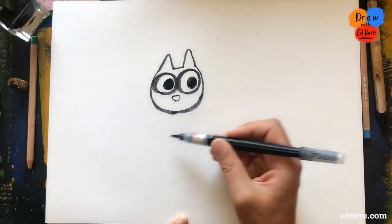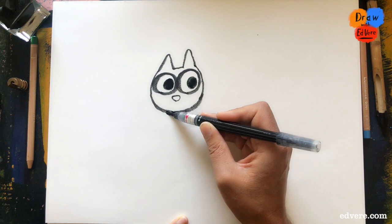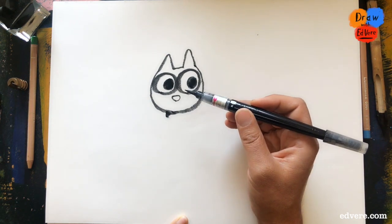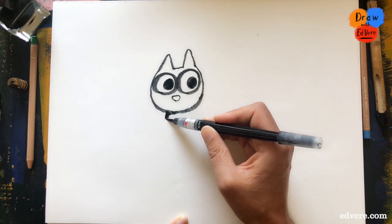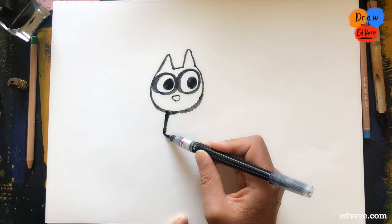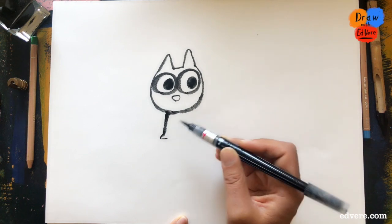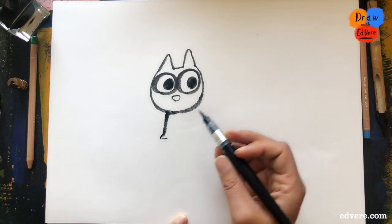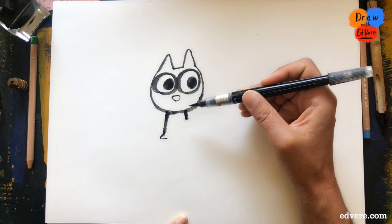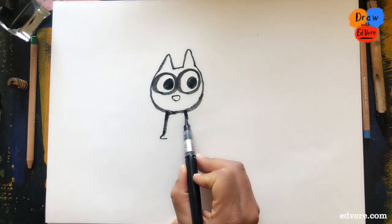Now we're going to draw him. Max is very simple. By the way, if I'm going too fast, you can pause the video at any time so you can catch up. So we draw a line going down like this, and then that is a little paw. You draw a line going down like this, and then that's his back.